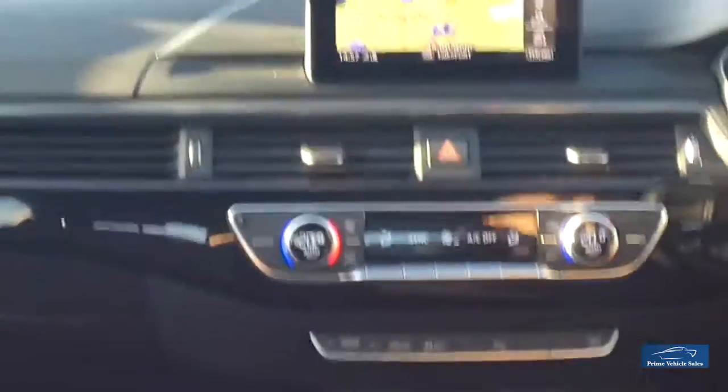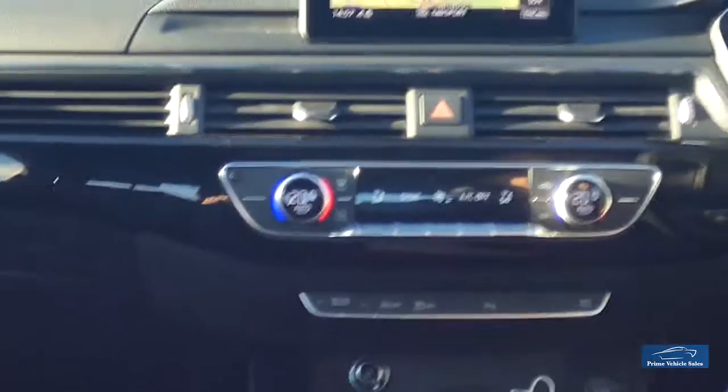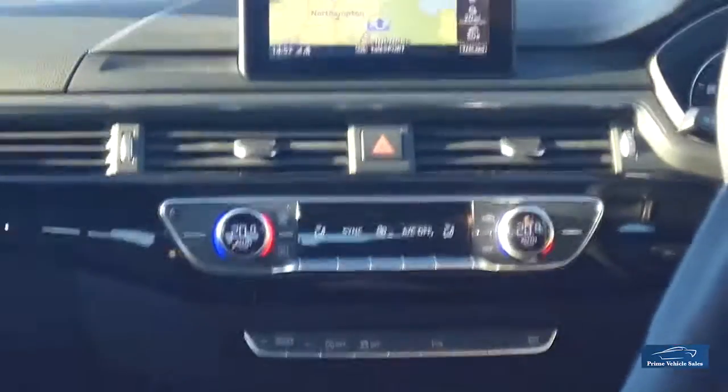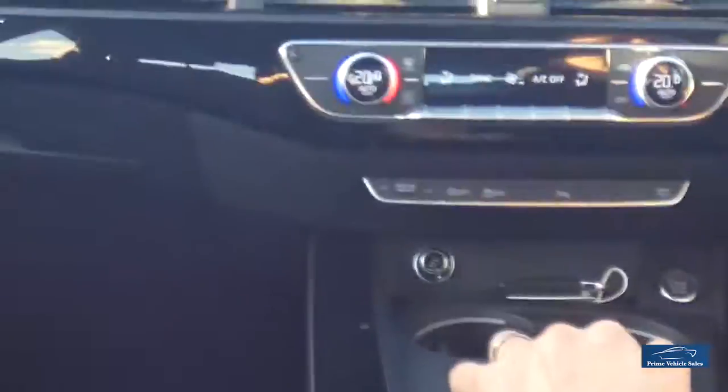All the same as all the Audis that we sell. We sell plenty of them. They all drive superbly. Great performance. Great economy. Brakes on this. There we go. Look good. And pull away. Solid and tight, just as you would expect for a car that's done 40,000 miles.